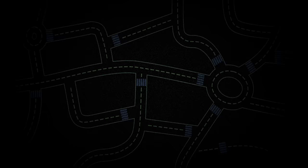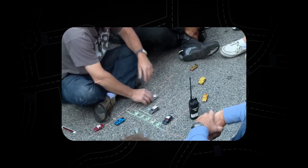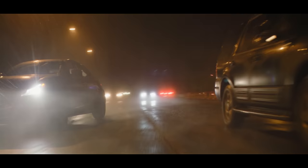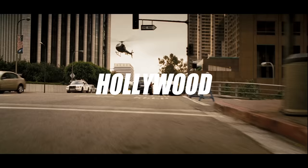So the mission was simple. Create a cool car chase sequence with scale model cars, the idea being that I could avoid the permits, the insurance forms, and the tens of thousands of dollars that come along with shooting a large-scale Hollywood chase. So let's go toy shopping.